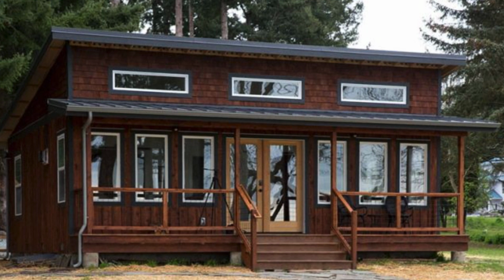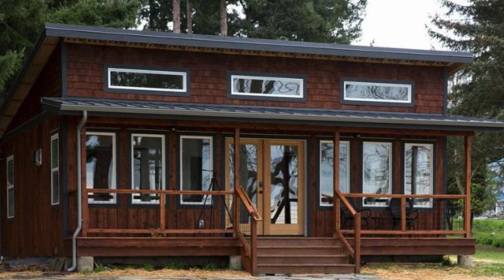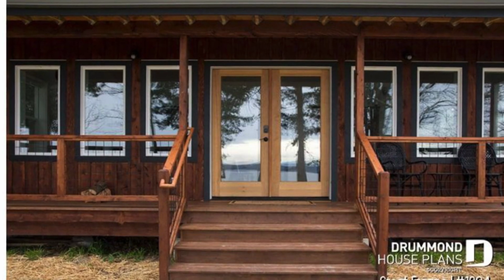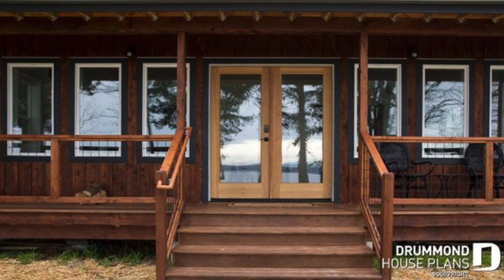Today we'll be talking about this simple 24-foot by 20-foot cottage with an awesome floor plan. The simple 24-foot by 20-foot cottage design would be perfect for anyone. A family or a couple would fit comfortably in this cottage to use as a vacation home, or maybe it would even be a great rental cottage to invest in building.